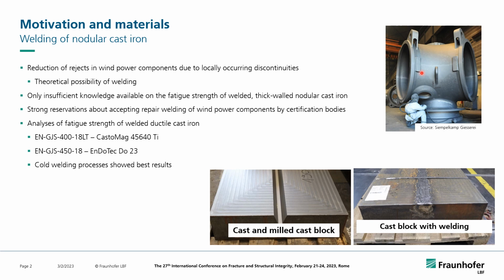So our task in the research project called Nodular Weld was to analyze the fatigue strength of welded ductile cast iron. Particularly, we investigated the ferritic GJS 418 LT, which is one of the most popular and mostly used wind energy materials, a ferritic material that we welded with the Custom-Mag 45640 Ti material. Additionally, we investigated also a ferritic material, a GJS 450-18, with a higher silicon content, so a slightly increased tensile strength and also fatigue strength. Here we used an Endotech DO 23 welding filler.